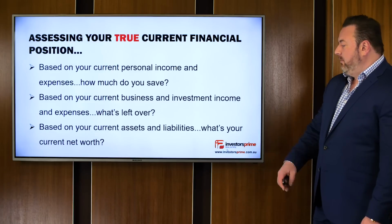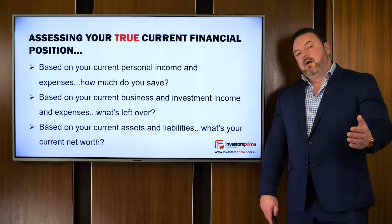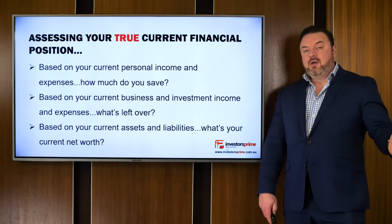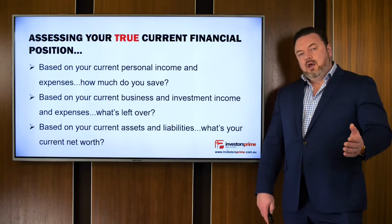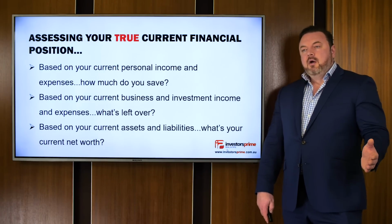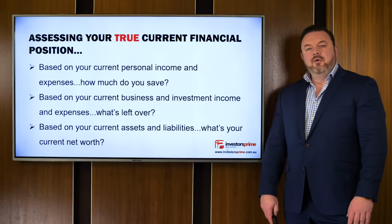Based on your current assets and liabilities, what is your current net worth? Think about how many years you've been at work now. 10, 20, 30, 40. How much money are you worth apart from your house? How much have you saved? How much have you put away for a rainy day? Just have a think about it. Reflect back on your situation.